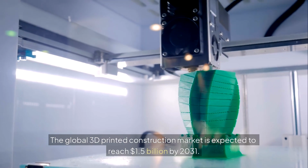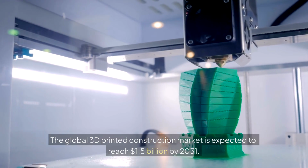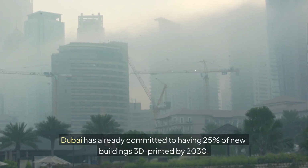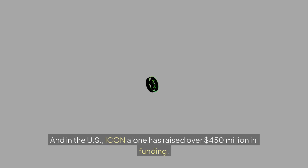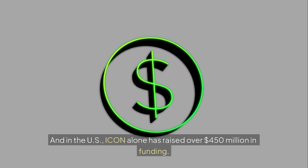The global 3D printed construction market is expected to reach $1.5 billion by 2031. Dubai has already committed to having 25% of new buildings 3D printed by 2030. And in the US, Icon alone has raised over $450 million in funding.